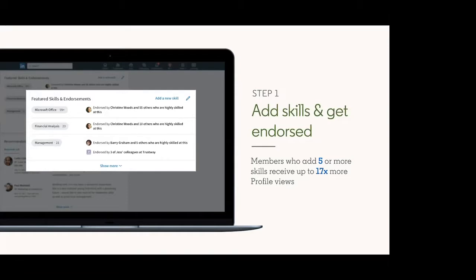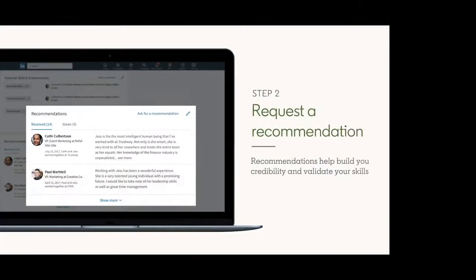Now let's shift gears and talk about recommendations. Recommendations are a really great way for you to build your professional credibility. If you don't already have them, request a recommendation from a colleague, a manager, or a partner. Here's a couple of things to keep in mind when requesting a recommendation.